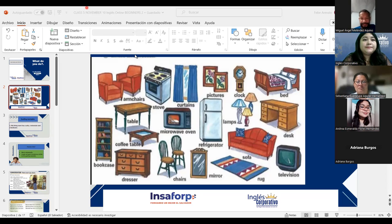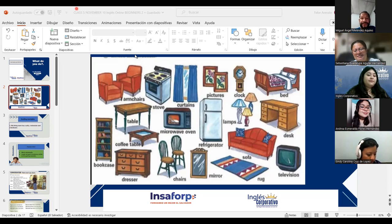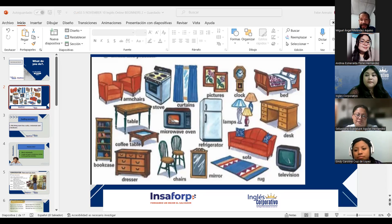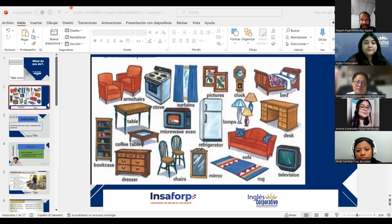Excellent, Miguel. Action. Good evening. Armchairs, stove, curtains, pictures, clock, bed, desk, lamps, sofa, television, rug, refrigerator, mirror, chairs, microwave oven, coffee table, table, bookcase, and dresser. Perfect. Repeat after me.